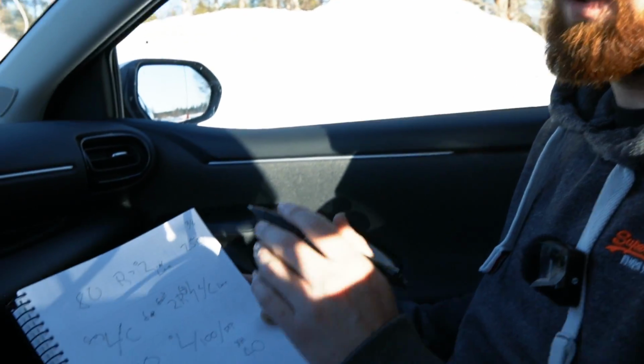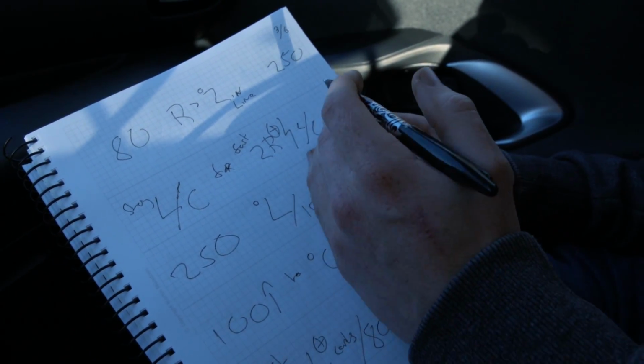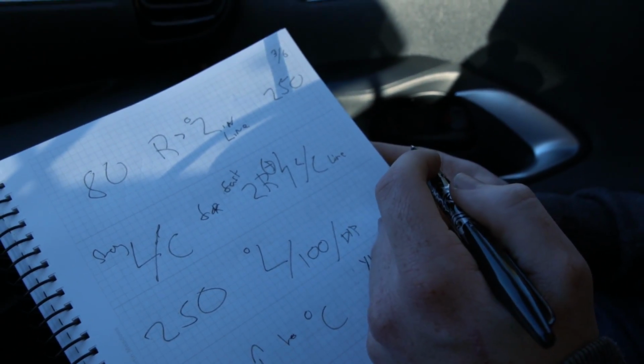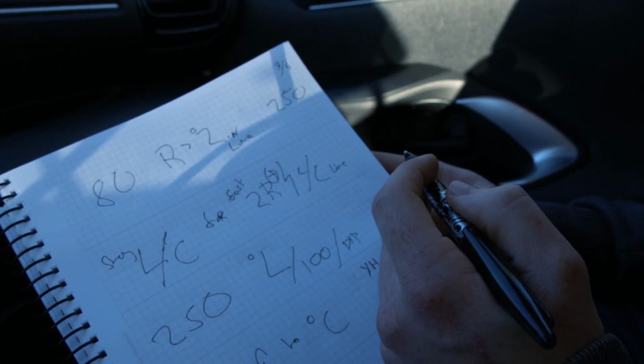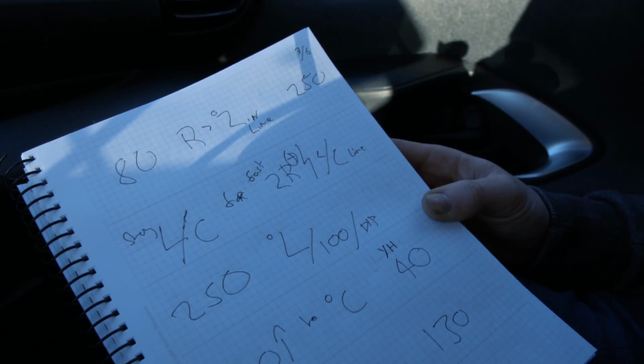The long means the corner isn't just short, it carries on for maybe 20 or 30 meters. It opens, so it gets less of a gradient to it as you keep going around that corner, and there's a crest on the end of it, which is just another feature of the road.